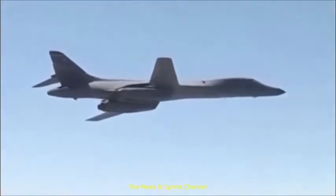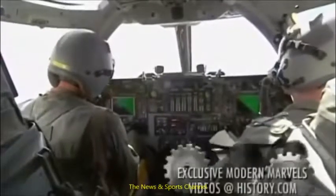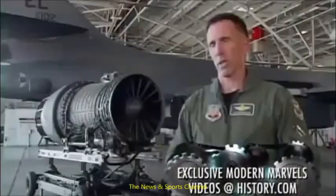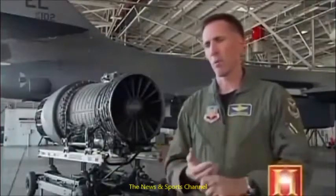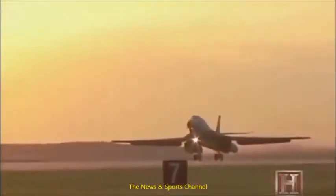Whether it's a show of force sortie or a tactical bomb strike, the B-1B pushes the limits of what a bomber can accomplish. Its capabilities make it extreme, the power makes it extreme, its flexibility makes it extreme. And if I were an enemy of the United States, the last thing I'd want to see is a B-1 coming at me.